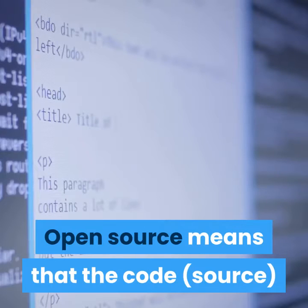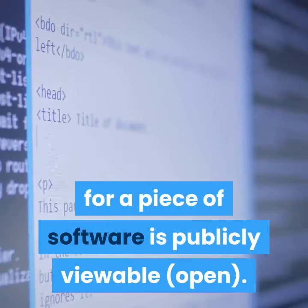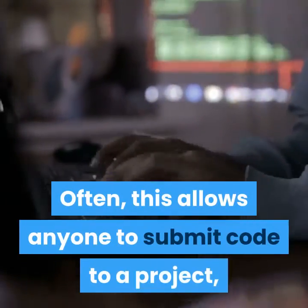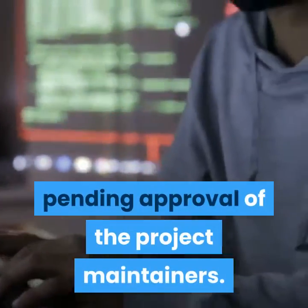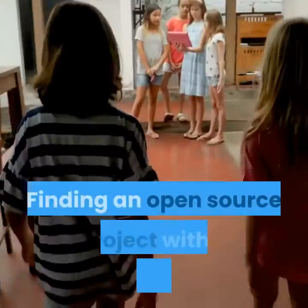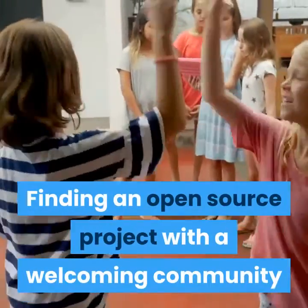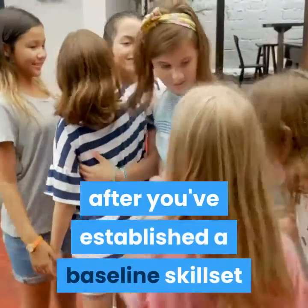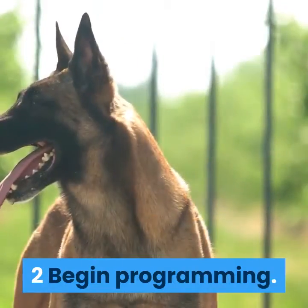Open source means that the source code for a piece of software is publicly viewable. Often, this allows anyone to submit code to a project, pending approval of the project maintainers. Finding an open source project with a welcoming community of developers can greatly accelerate your skills after you've established a baseline skill set. 2. Begin programming.